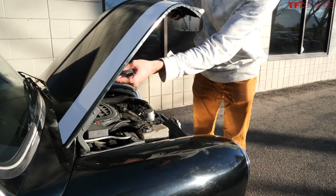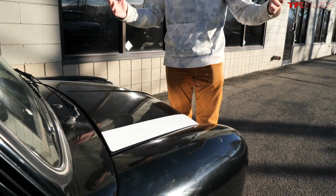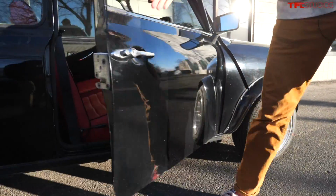Although, to be brutally honest, not too much of a highway cruiser because it's just so small, and when you're passing like 18-wheelers, not a great feeling. Now, if we open up the door, we can really see the interior of these cars.